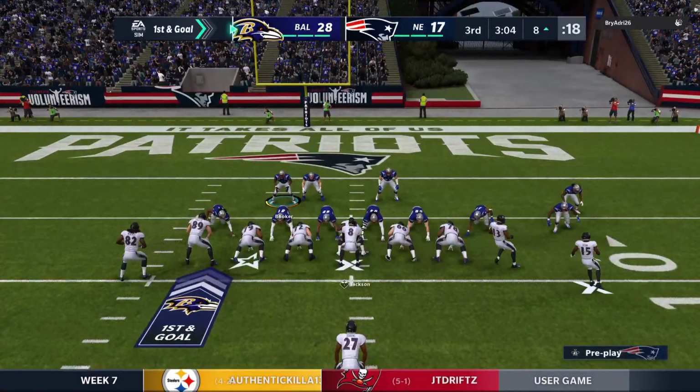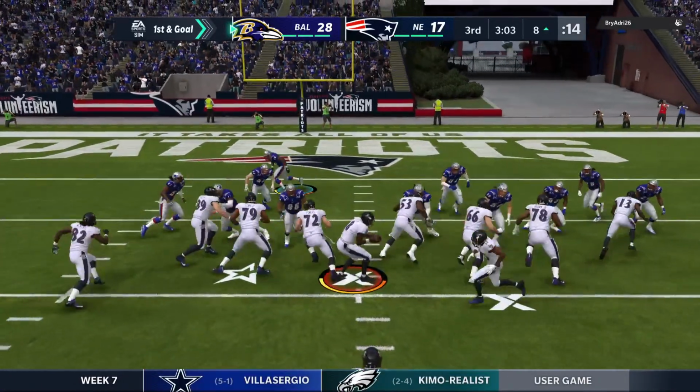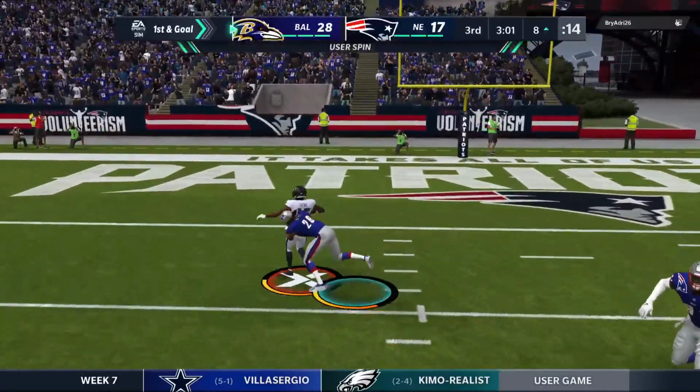All right, so if you're a quarterback, it starts all the way back in the youth leagues. Take care of the ball, take care of the ball, take care of the ball, because here come the defenders.